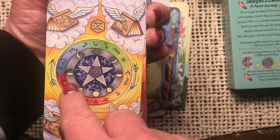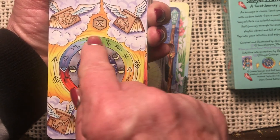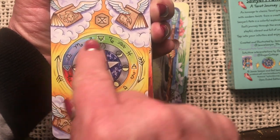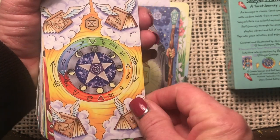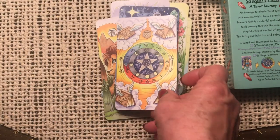Then we've got phases of the moon. We've got a pentacle. We've got astrological symbols. We've got elemental symbols. Air, fire, water, and earth. And they're color coordinated too. Wow, this is a really great, great Wheel of Fortune. I love it. Very nice.